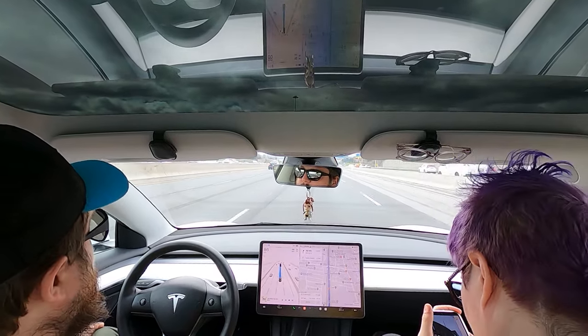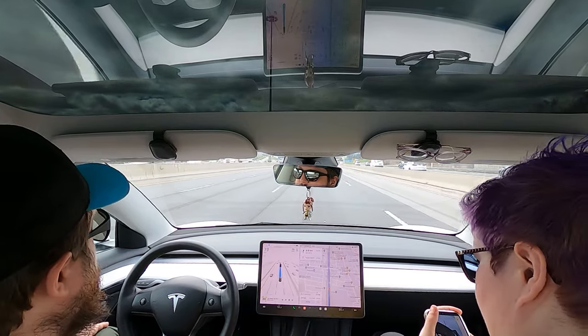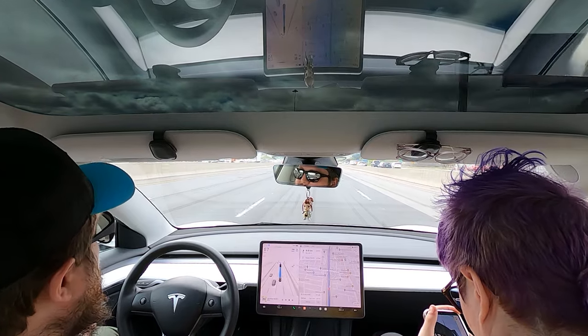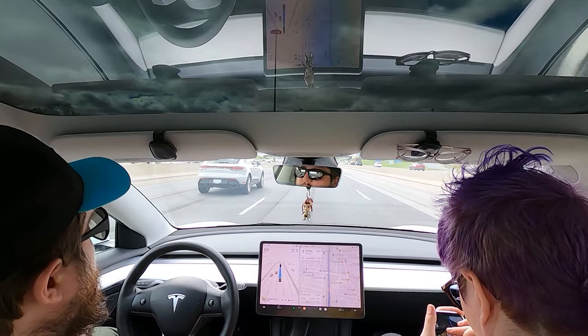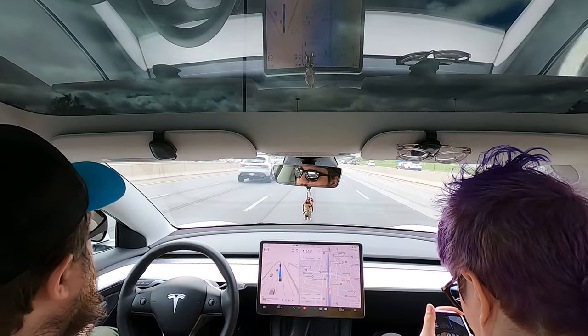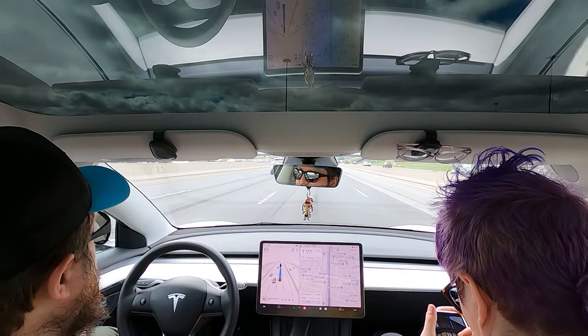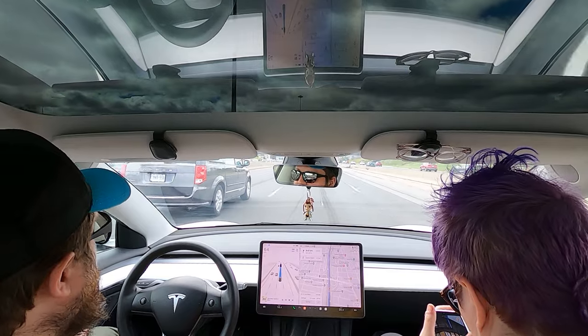So far, in the 40-ish kilometers that we've done, we've only had one disengagement, and that really probably didn't need to happen. I was just getting a little concerned with how close the car was getting to the truck that was merging into our lane. So other than that, it's been roughly smooth sailing.